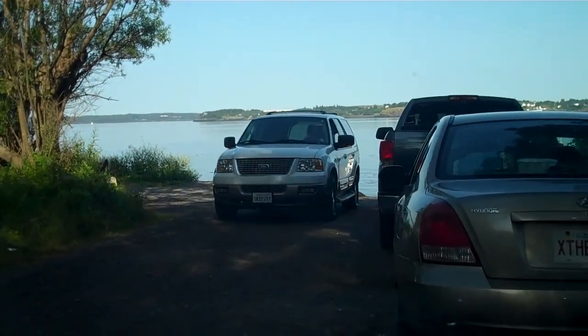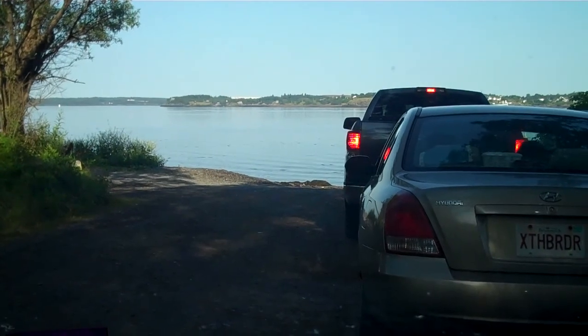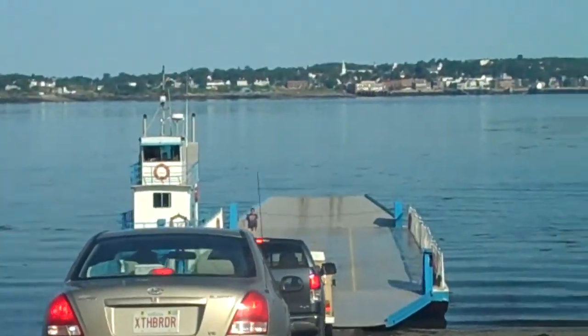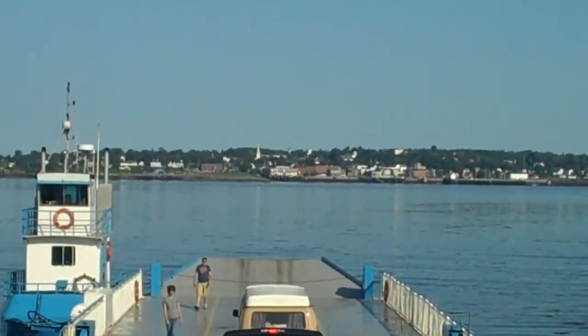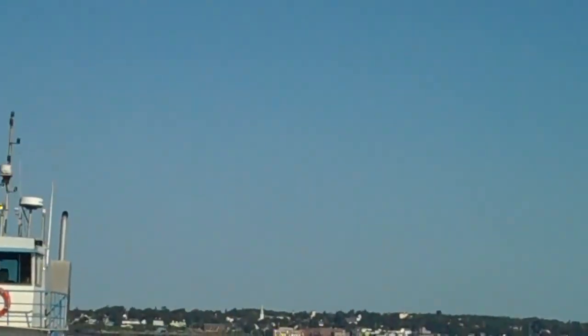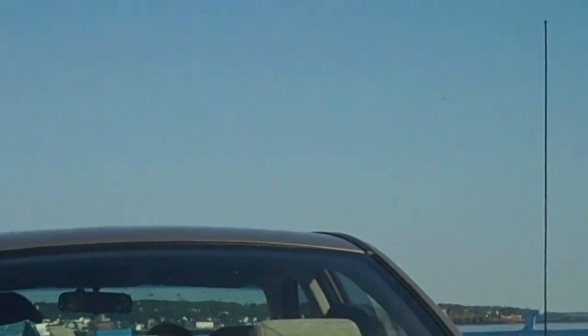The vehicles that were on the car ferry coming over are leaving to go on to Campobello for the day. Driving down to get on the ferry. Somewhat embarrassing if I drive off into the water here, but driving with one hand to get on a car ferry, probably not a good idea. Ding, ding, ding. I did not fasten my seatbelt, but that's all about. We are on the car ferry.